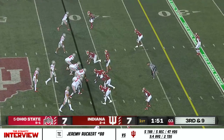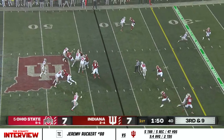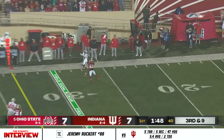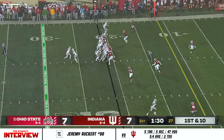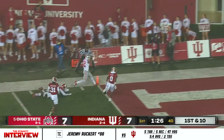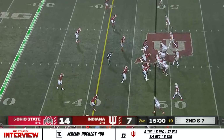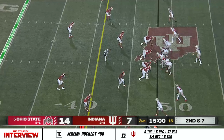Play clock is at three. They're either going to have to call timeout or snap it. Ryan Day trying to call timeout, but they get the play away. And Stroud throwing it downfield. And it's caught by Garrett Wilson. They go back to the run game, and Henderson, and he's got a hole inside the 10, heading for the end zone. 150 yards, and they're on the move again in Hoosier territory for the third time.